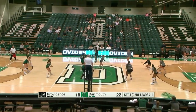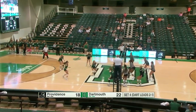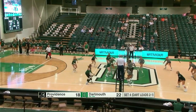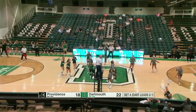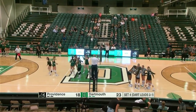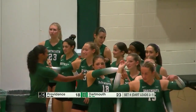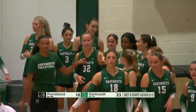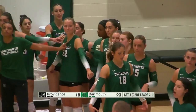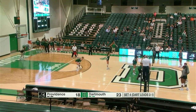Three points away for Dartmouth from winning this one. It would be their first home win of the season and their first home game. Murphy sets, attack by Mullins. And Mullins picks up the kill, and you love to see the setter-setter connection. Well, how about the line Mullins is going to have after this? She's going to be right in the neighborhood of 20 assists, 7 kills now after that, 7 digs.